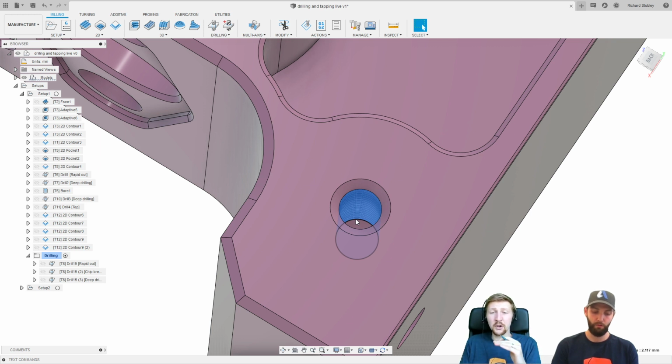Because you never want to drill to the same point and then tap to that point, because you will snap the tap. I'd probably put a little bit of money on the fact you're going to snap that tap. You know, the tap needs to have a little bit to go. But yeah, so we're going to have a look on here.